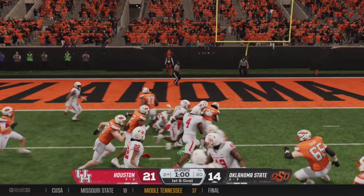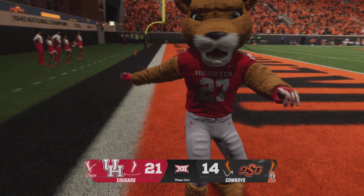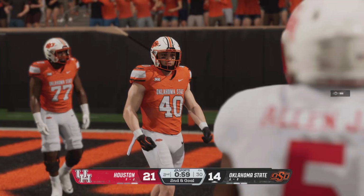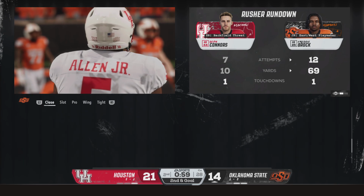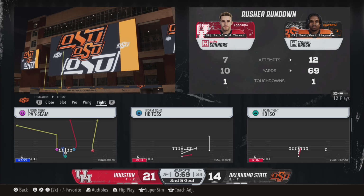Keeping it on the ground on 1st and goal. They'll wrestle him down at the 4-yard line after that run. The defense going to stop the clock with a timeout. They want to make sure they have everybody on the same page.